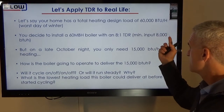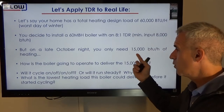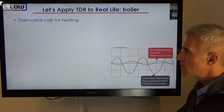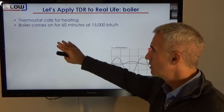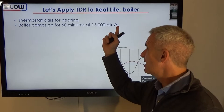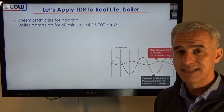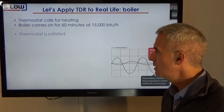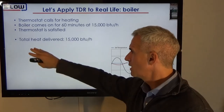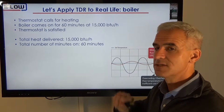In this case, because the boiler has an input that is lower than the minimum heating required for this October evening, it's going to run steady. So the thermostat's going to call for heating. The boiler is going to come on for 60 minutes and deliver 15,000 BTUs over the 60 minutes. So it's going to run continuously. The thermostat's going to be satisfied. Total heating delivered will be 15,000 BTUs. Total number of minutes on, 60 minutes.